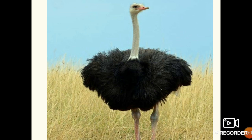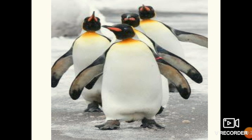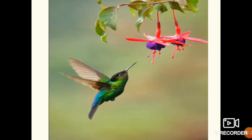You can see the largest bird. This is the ostrich. This is the penguin, a flightless bird. This bird cannot fly and lives in Antarctica, a very cold region. Children, this is the hummingbird, the smallest bird. You can see in this picture. This bird sucks the nectar of flowers.